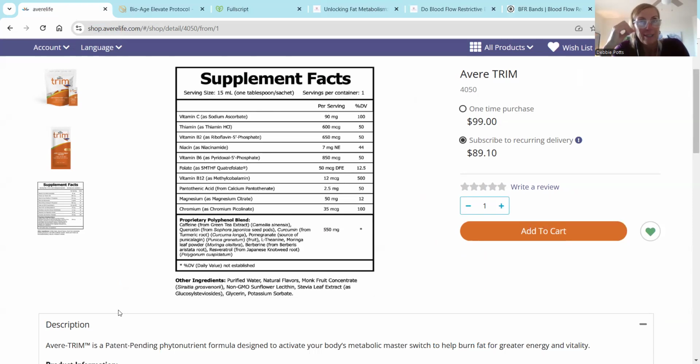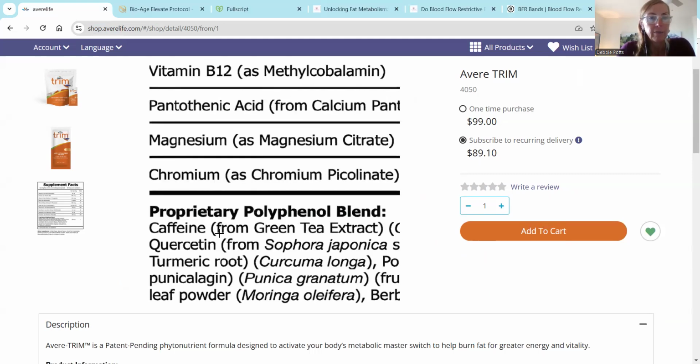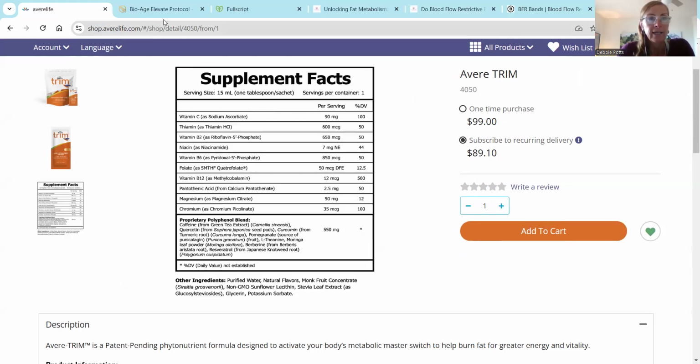Now, this is what I do when I go to Expo West in March in Anaheim. I investigate products and see what is actually something I'd recommend and then what I would use. So anyways, this is something I'm looking at. What are the ingredients? What is the purpose of everything? There's a lot in here.